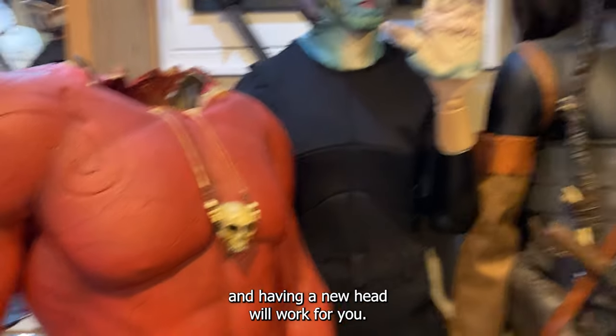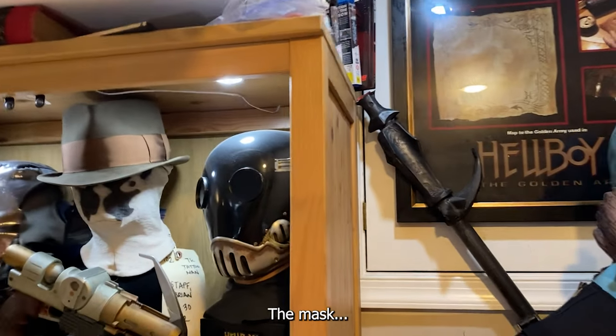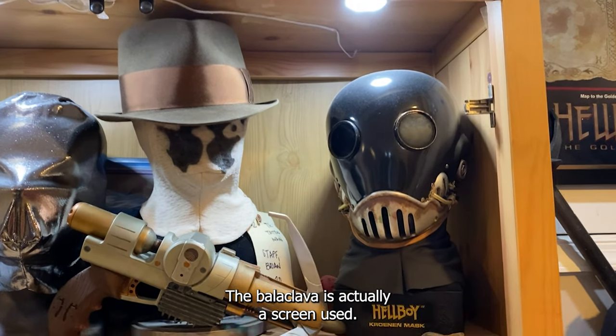Hellboy's actually under construction. We're having a new head made for that right now. It should be done directly. The mask there is Hellboy, but that's a replica. But the underthing, the balaclava, is actually screen used.